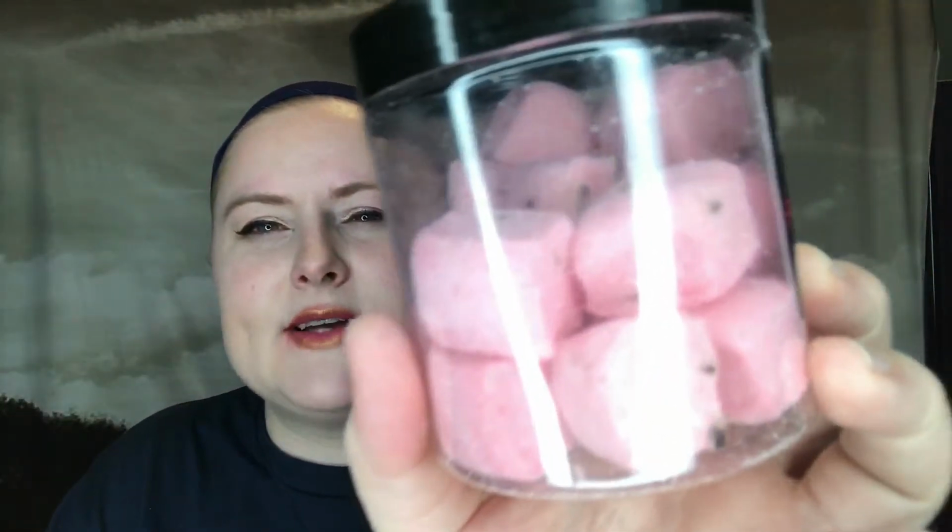Alright, next in here is by Maison Taillefer. Guimauve framboise. These look like raspberry marshmallows, like gourmet marshmallows. Oh, these are so good. Oh, and you can see the bits of raspberry in there. Oh, these are heavenly.